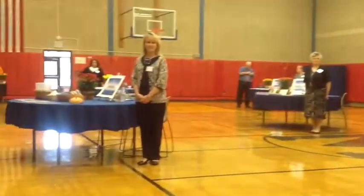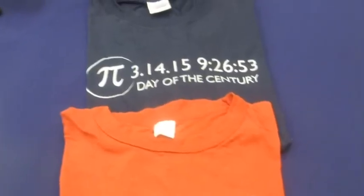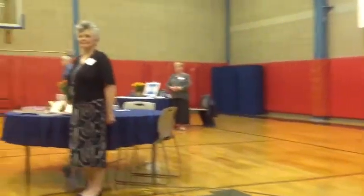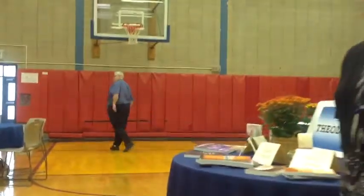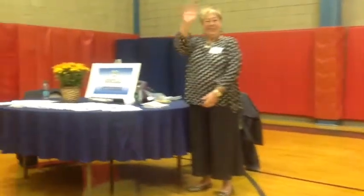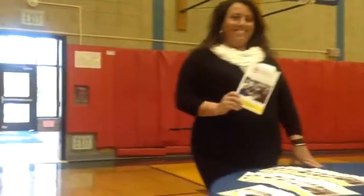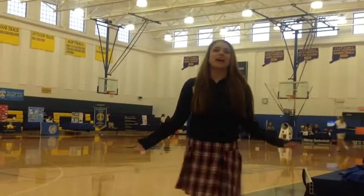This is our multi-purpose room, holding our department chairs and representatives from Microsoft to discuss our bring-your-own-device policy. This is our gym showcasing our clubs, activities, and athletics.